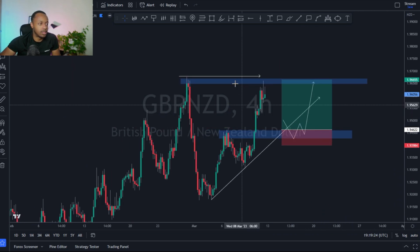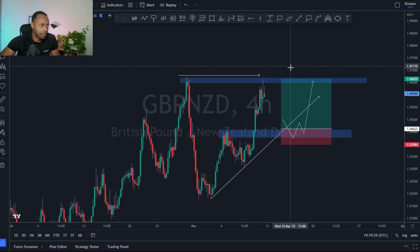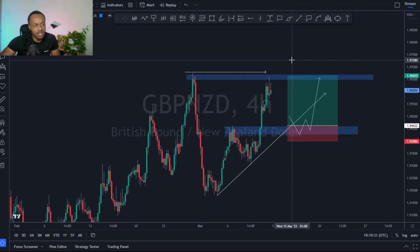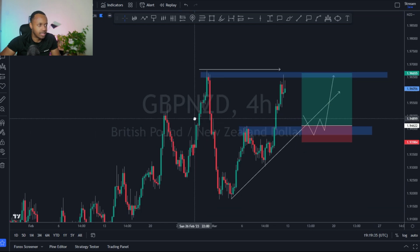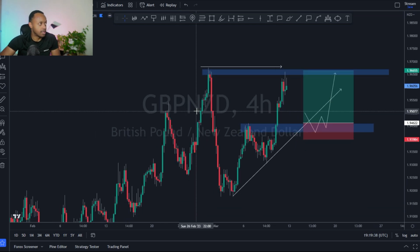So yeah, for pound NZD, looking for a pullback for this one, retest 1.945 and looking to send it where it came from. Price may break out and go higher. If you're going to trade that, leave a little bit to trickle, but this is definitely a sensible place to take the profit. So yeah, that's the plan for pound NZD going into next week.